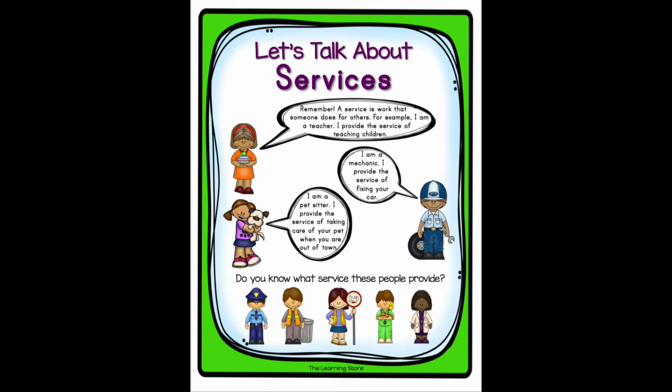The first person at the bottom looks to me like they're a police officer. The service that he provides to us is keeping us safe in our communities. Next to the police officer is a garbage man. The service that he provides is taking away our garbage from our houses. The next person is a crossing guard. And kind of like a police officer, the service she provides is keeping us safe and allowing us to cross the street.